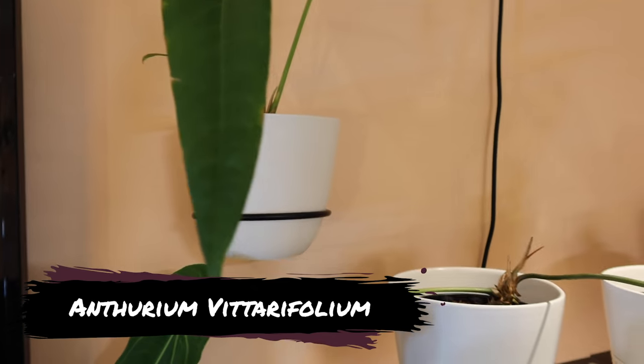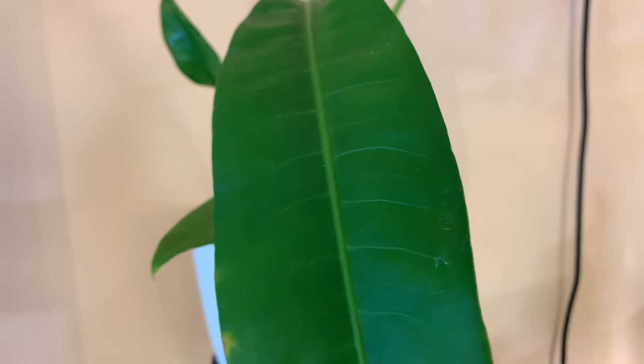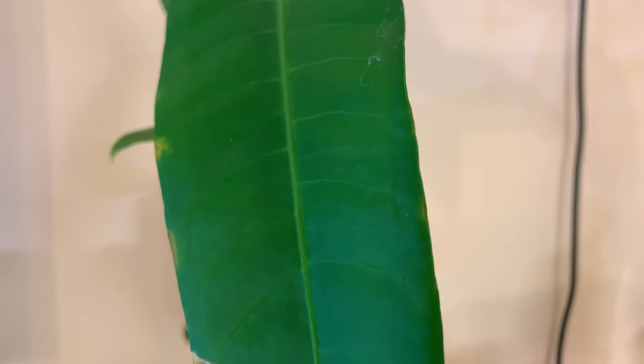Up here is my Anthurium vittarifolium. He's doing pretty well. He has a new leaf right there. I have him in a bit of a high up spot just so he has some room to grow. Absolutely adore this one.